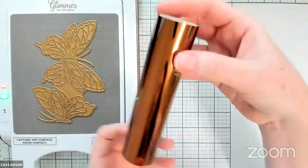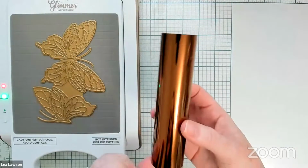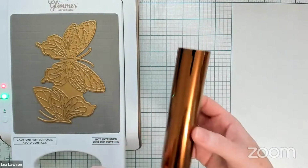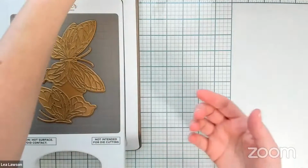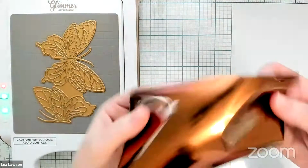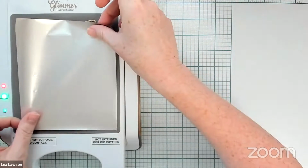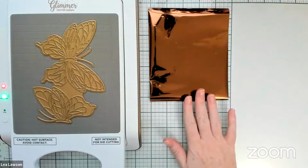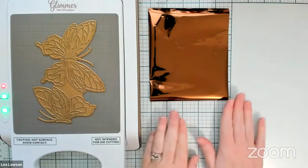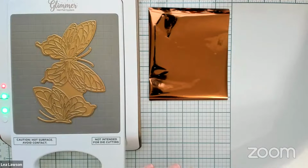So today I am actually using a hot foil that I don't use often at all. This is copper colored hot foil, and I actually think that it goes really beautifully with the color palette that I wanted to use. I have already gone ahead and trimmed down a piece of hot foil, although I should make sure that it fits the butterflies, and I think it does, so I think we're good. But I really thought that this copper color would look really lovely with the color palette that I have for you today. So we will definitely see.